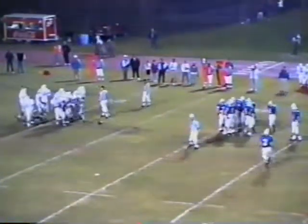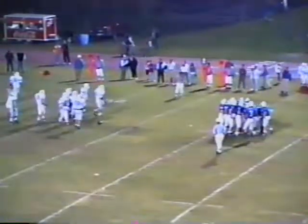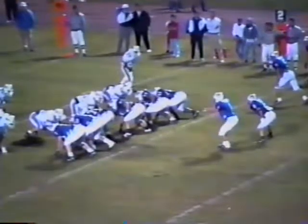The people you need to watch offensively for Redbank: Kevin Thomas, the quarterback. He's thrown for over 1,500 yards coming into this game. Wilkie, number 7, the receiver, 36 catches. And Brian Thompson, over 700 yards in total offense.